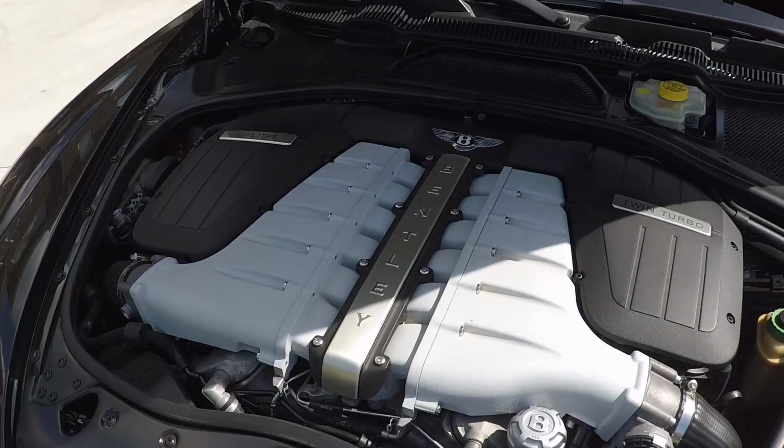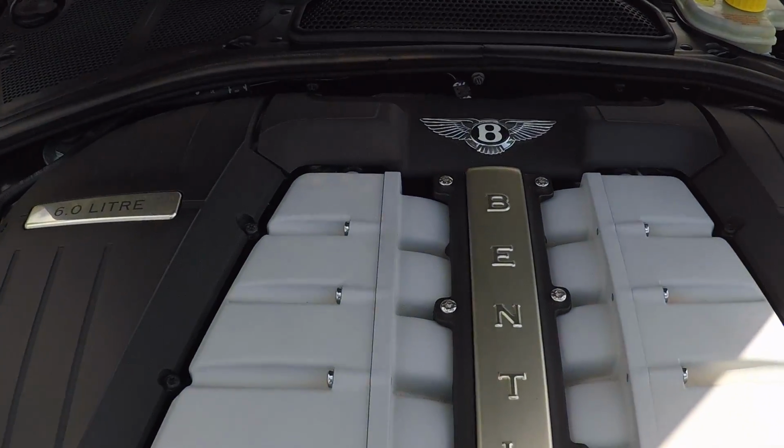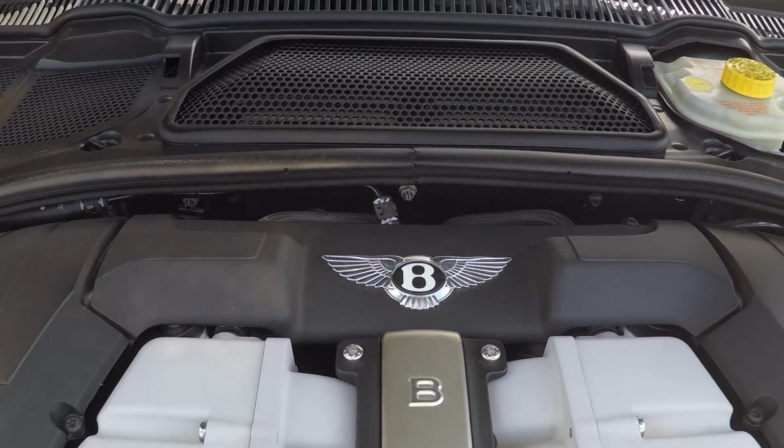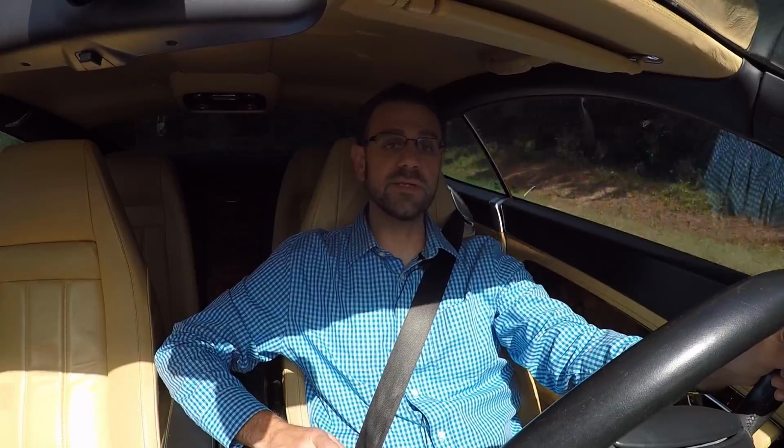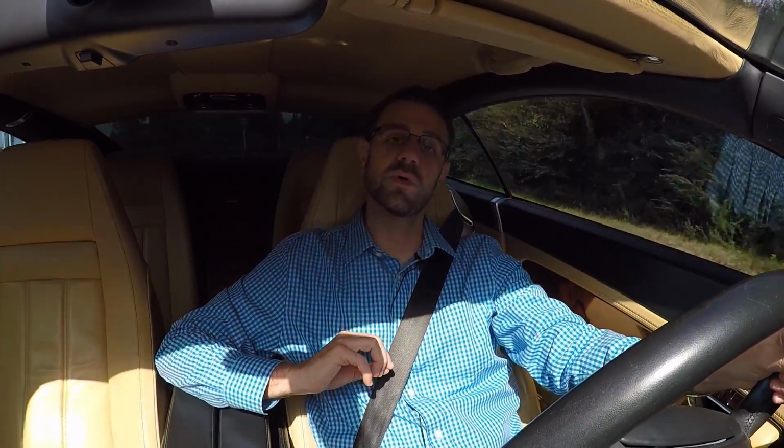One, it has a W12 engine. It has horsepower. It gets up, it goes, and it cruises like no other car. But with the W12 engine, terrible gas mileage. So that doesn't really help you. Weighing 5,800 pounds doesn't help this girl get up and go. Now, when you reach a cruising speed, she will consistently stay at that speed at 5 miles per gallon. So keep that in mind.